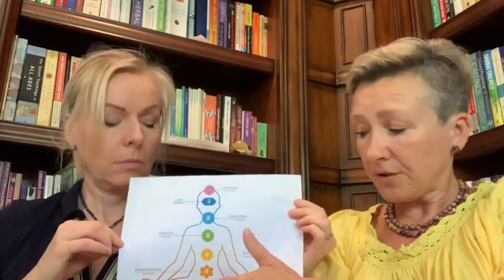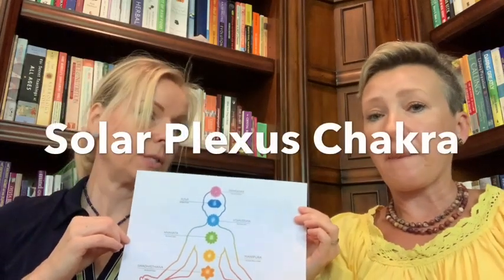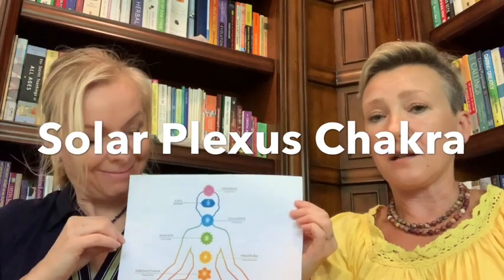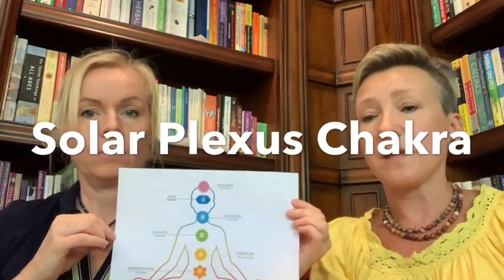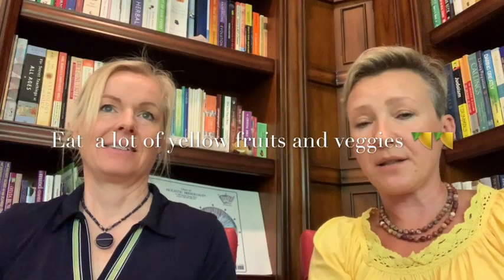Today we will be talking about the third chakra, the solar plexus chakra. It is associated with the color yellow and the digestive system. The chakra covers the stomach, liver, spleen, also the small intestines, the skin surface, the whole muscular system, and the endocrine system, which covers the pancreas and adrenals. To help the chakra work better, we should be eating foods with yellow skin color, for example mango, papaya, bananas, and so on.